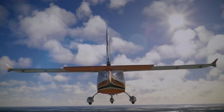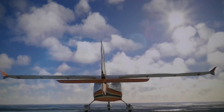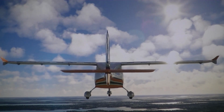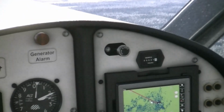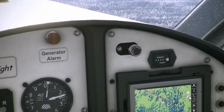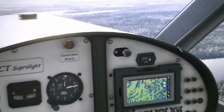But I am going to get my lights turned on, ready for landing. Alright, let's head back to the inside. Getting very close here. Let's zoom this one in. There we go.